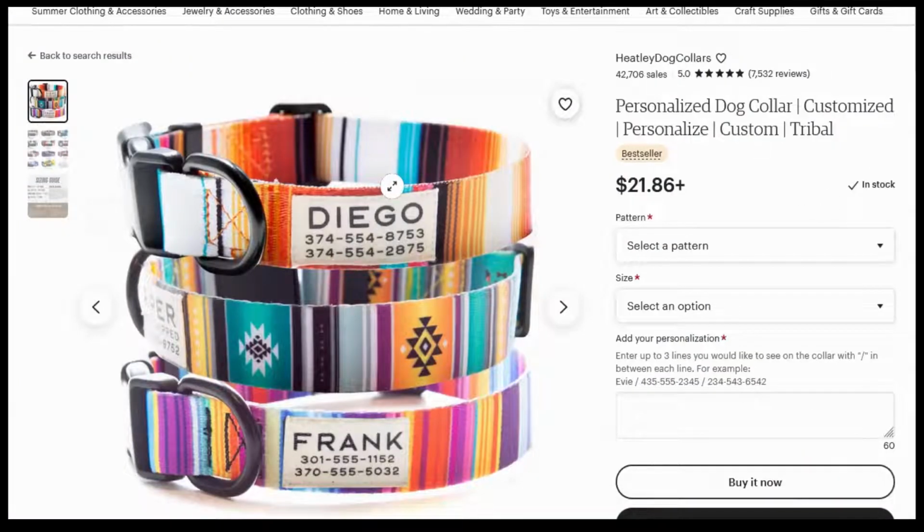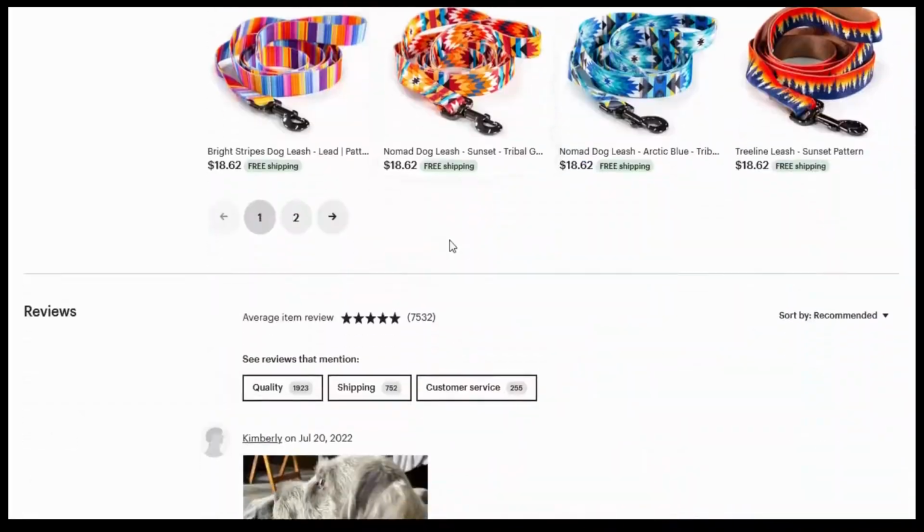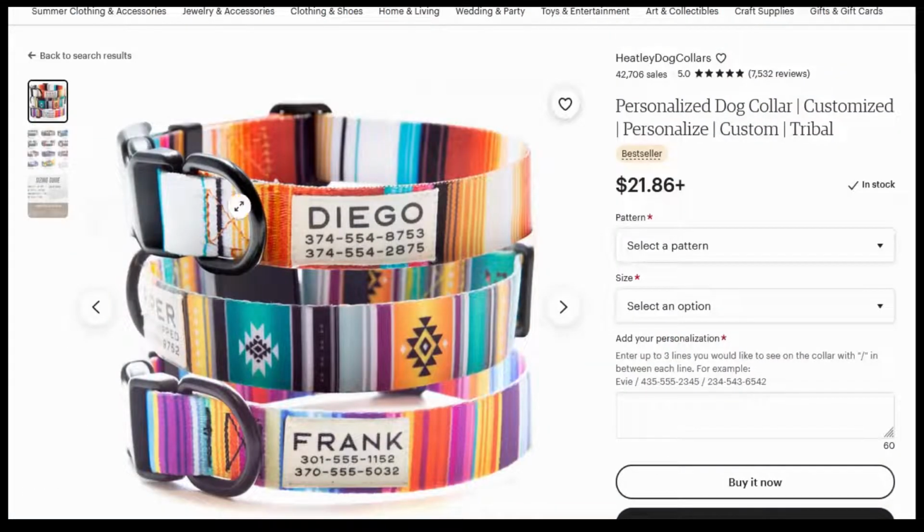All right, here we are on Etsy, and here is this same type of collar, right? It's this wide band collar. It's got the personalization on it, and they are selling it for $21.86. Now, here's what I want you to look at. This store has made 42,706 sales with all 5-star ratings and reviews. Now, because we see 42,000 sales up here, that doesn't mean that they've sold 42,000 of this item. They have other items. If we go into their store, we can see they have a bunch of different styles of dog collars. So they've made individual listings for the dog collars and the dog leashes in this type of pattern, right? This is just one of the listings.